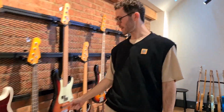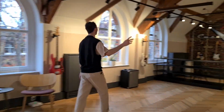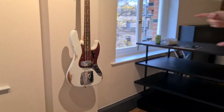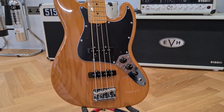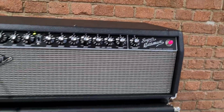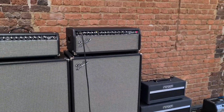This one, I'm going to try this one, I'm going to try, come over here with me. Definitely going to try this one, and then I'm going to try this one. So this is an American Professional 2 jazz bass, and bloody hell, it's nice. Really cool. Of course, running through the Fender Tube Super Bassman. I mean, this rig is just like a dream rig for me as well. I would love one of these.